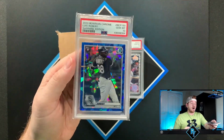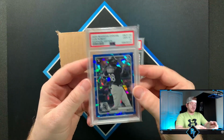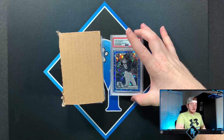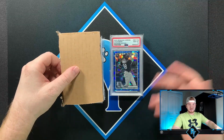I think it's going to go up a lot as long as he can stay on the field. Really good news. It sounds like both him and Eloy are going to come back for the playoffs, or even before. Eloy should be before Luis Robert, actually, so we'll see. Eloy got cleared for baseball activity. Nothing on Lou Bob yet, but hopefully we'll hear similar news for Lou Bob.